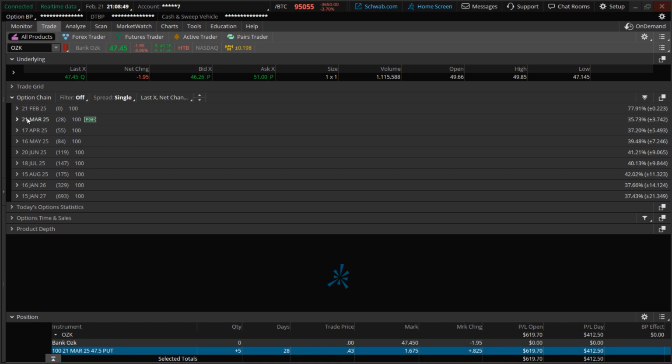So with that, switching over to the trade tab. Here under the option chain section, there's a flag position pegged to option contracts that will be expiring on March 21st. And down here at the bottom left, I did select the $47.50 strike price, not the $45. And under quantity, I've picked up 5 of these contracts, and there's 28 days remaining until these contracts expire worthless.